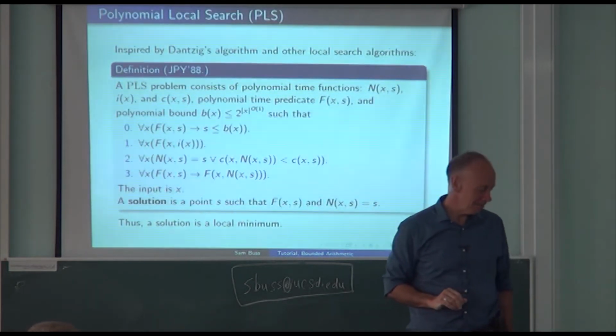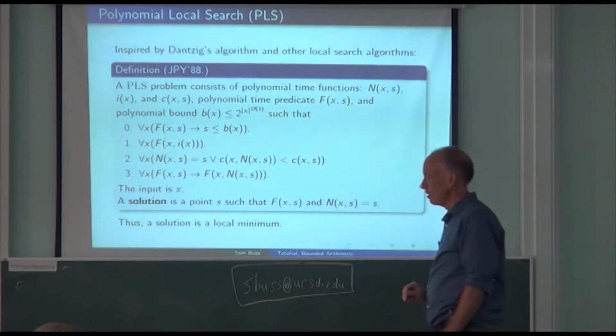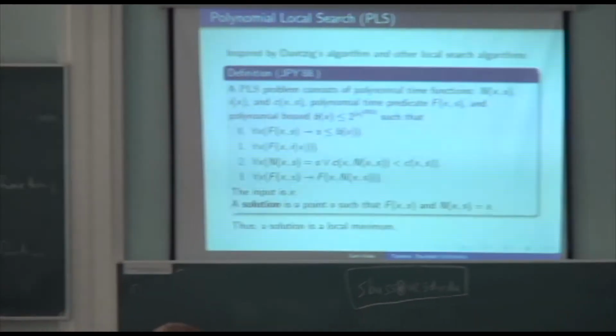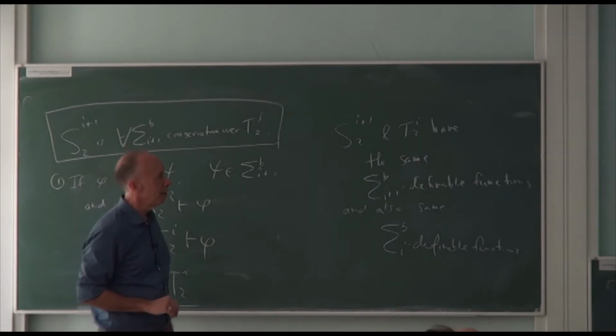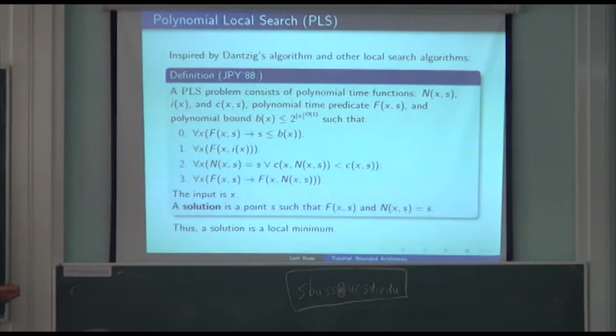Okay. So let me shift gears away from bounded arithmetic for just a minute, and we'll come right back though. There's this computational complexity class known as polynomial local search, PLS. It was defined by Johnson, Papadimitriou, and Yannakakis in '88.